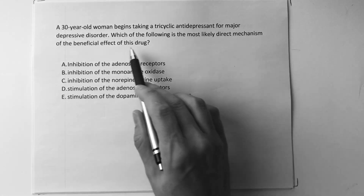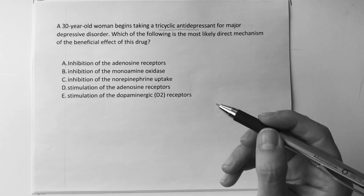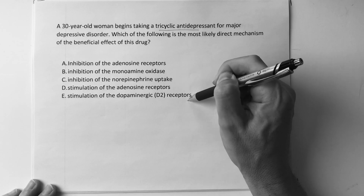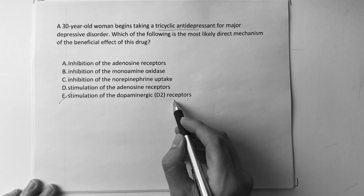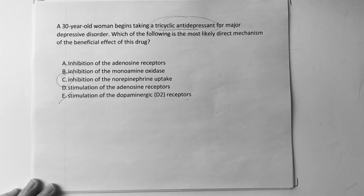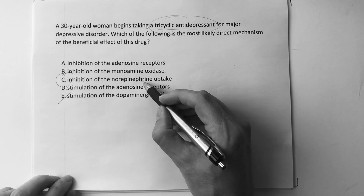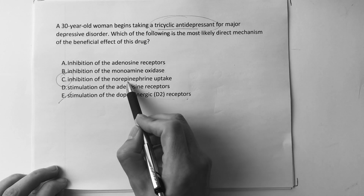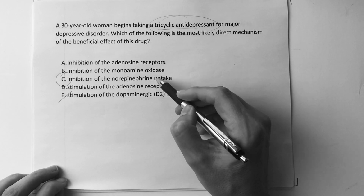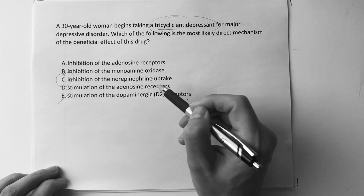Which of the following is the most likely direct mechanism of the beneficial effect of the drug? So again, they're saying the patient takes a TCA. So what's the mechanism of the TCA? Is it inhibition of adenosine, monoamine, norepinephrine, or dopaminergic? Well, it's not dopaminergic, right? Those are antipsychotics, not adenosine. For the TCA, it's strict memorization. It's going to be the norepinephrine, okay? Be careful, because they could have norepinephrine in two answer choices, and they could say either inhibition or stimulation of the norepinephrine. So don't just memorize that it's norepinephrine. Understand that there's a difference between inhibition, like an antagonist, versus an agonist of that one as well.